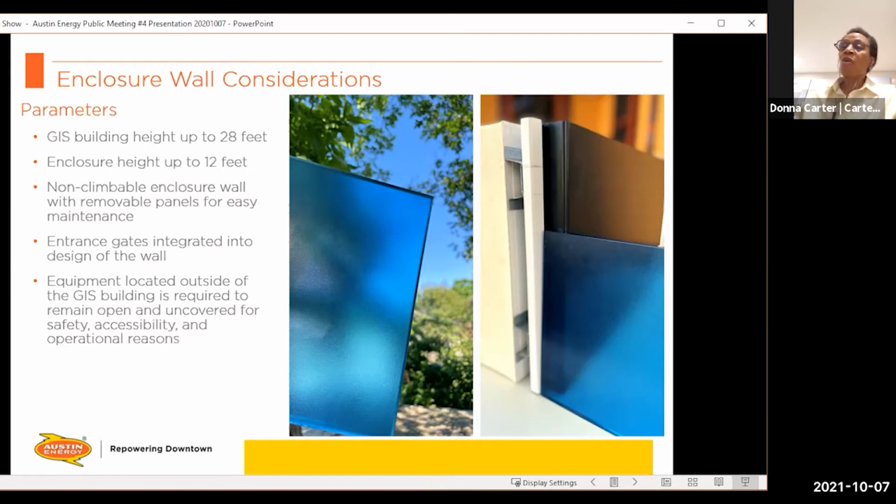The fence also has to be non-climbable, both for animals and for people. But we want it to be maintainable, so it's actually demountable. We have 40 feet that have to be maintained for a public utility easement. So if something has to be changed or fixed or constructed in that easement, we can take the fence down and put it back up without too much expense. Very large gates do have to be operable. People and vehicles have to be able to get into those two driveways. So all of that has been incorporated, not only within the enclosure itself, but within the look of the building.